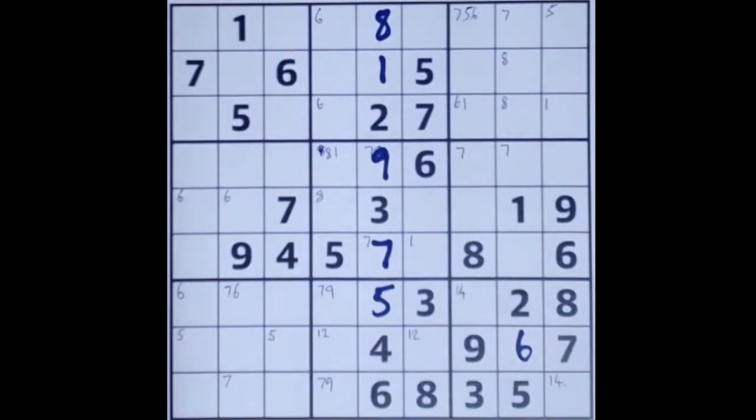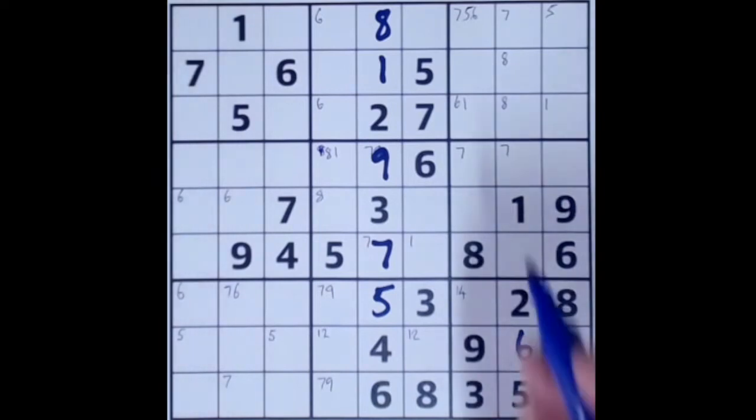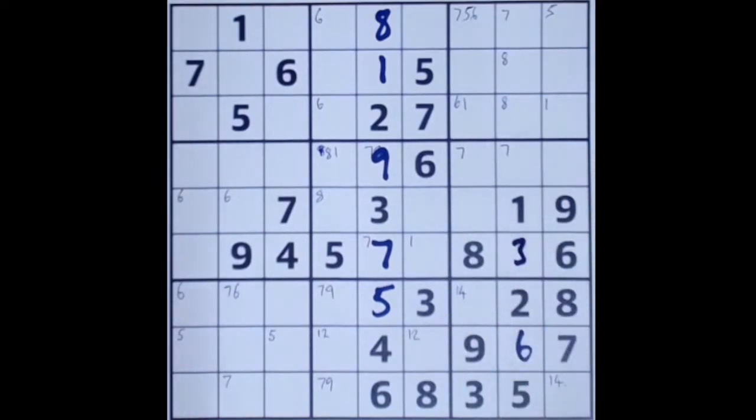Okay, I believe we have three numbers missing in this row. And I believe they are 1, 2, and 3, right? We don't have a 1, 2, or a 3 here, but 1 and 2 are both blocking this square here, so that's got to be a 3 now. So we know this is a 1 or 2. We can't say which it is just yet.